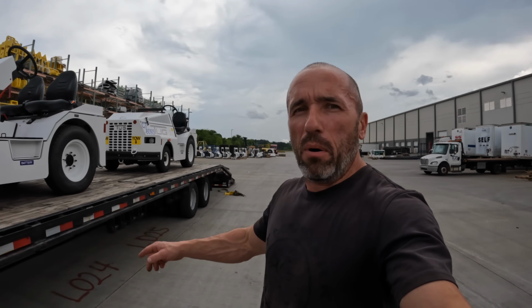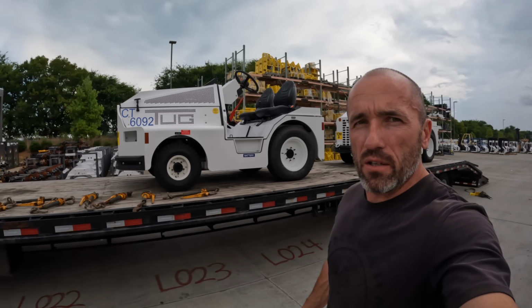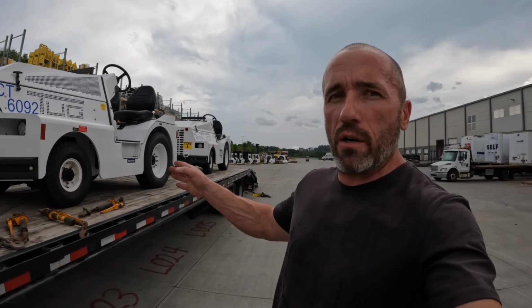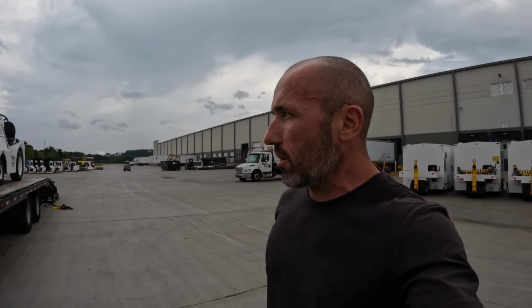All right guys, we got both of them on the trailer. I'm about to throw some chains on them. I'm probably going to do an overkill with the binders. I'm going to use 4 binders per cart. I just want that peace of mind. You know, it is 2.5 days of driving, so I want to make sure everything is super secured.